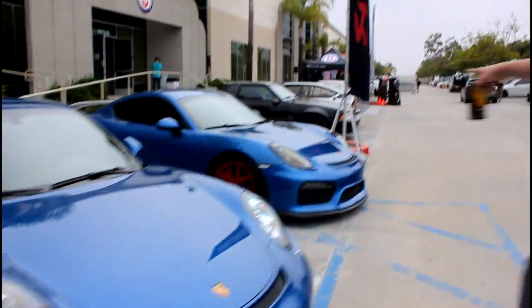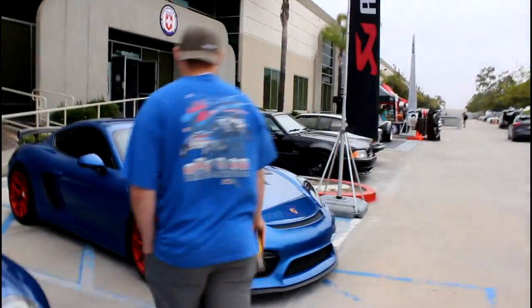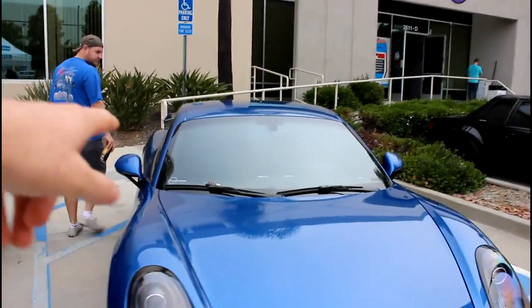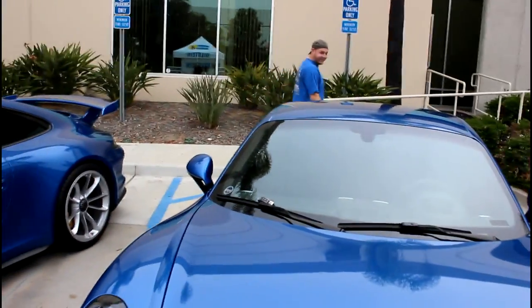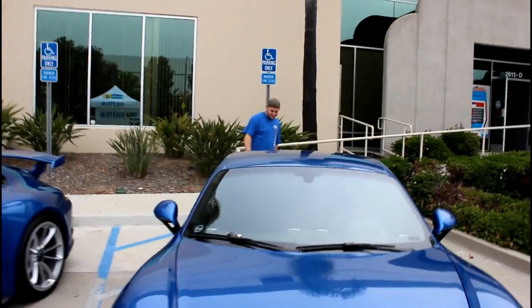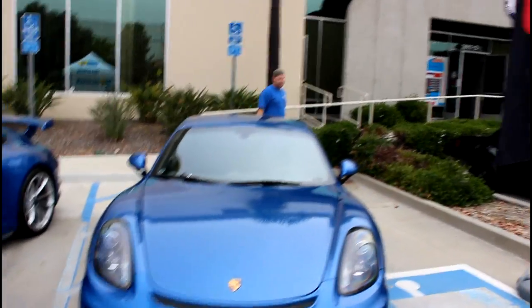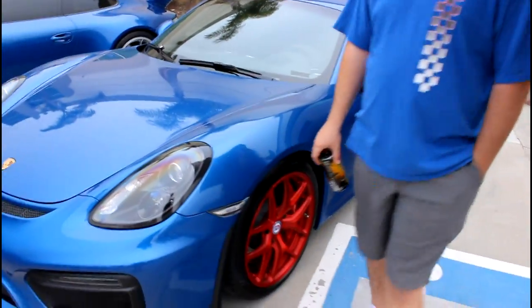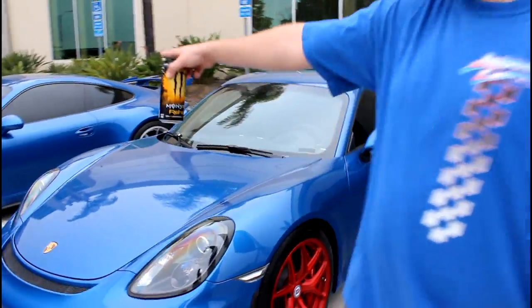I'd rather have this than the Corvette. Really? Yeah. Cayman GT4. All right, so Cayman. Hey, the key's right there if you want it. Yeah, no, man. But I would do this over the Corvette. What would you do, this or the GT3? The GT3. Okay. I don't know if I like the red wheels, but I like those wheels.